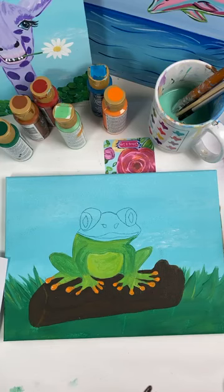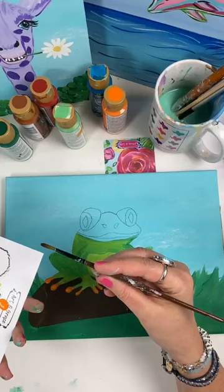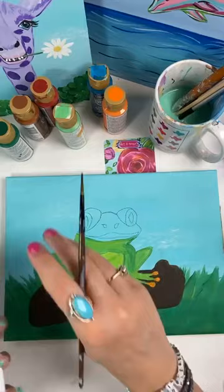And do some of the top of him. I'm going to stay with this smaller round brush. This is, can't even tell, probably a number 4 though is my guess. It's worn off of some of here. So let's get some more lime.